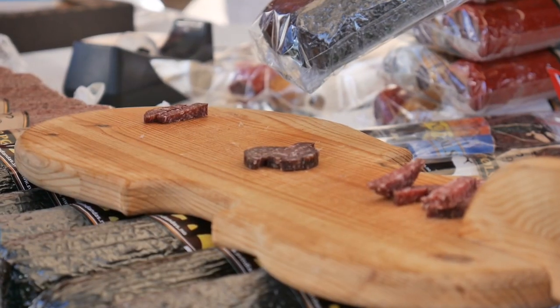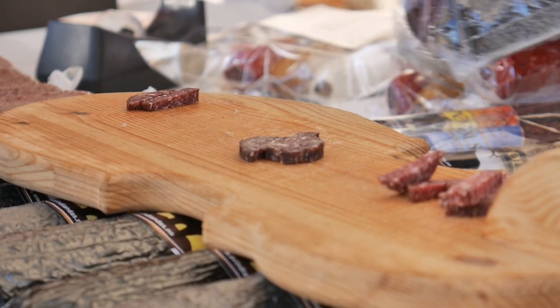Eating reindeer, tried elk sausage and whale sausage. I think that one's my favourite so far. What's that? Reindeer.